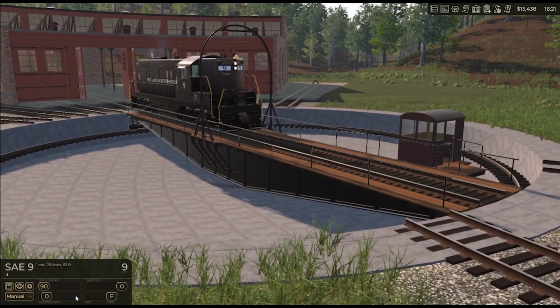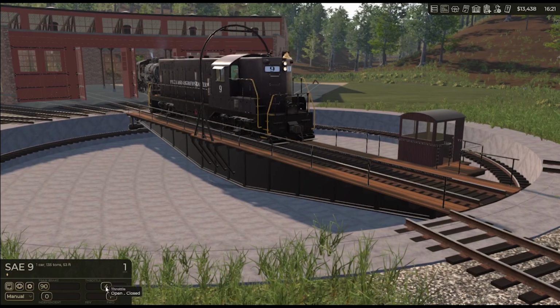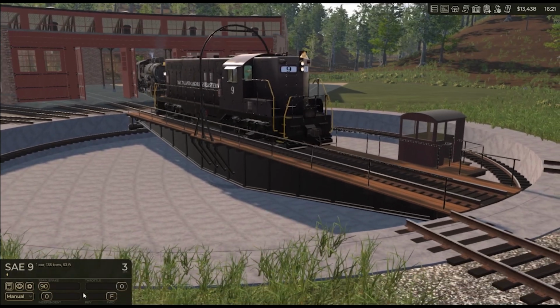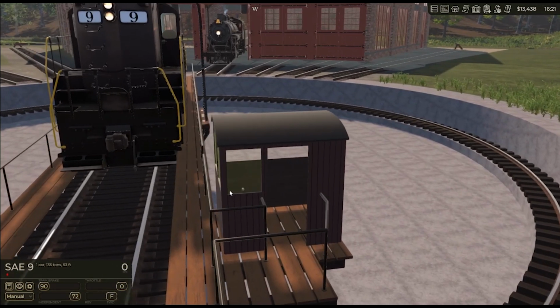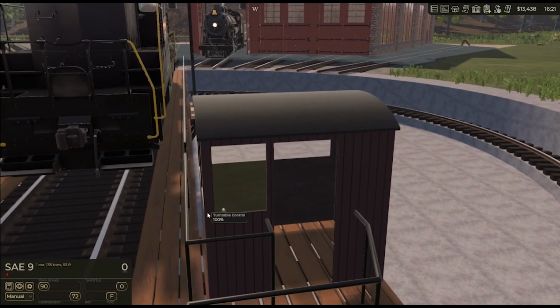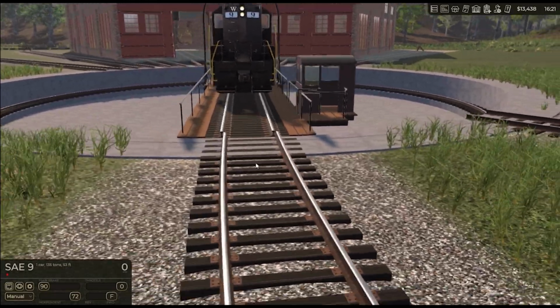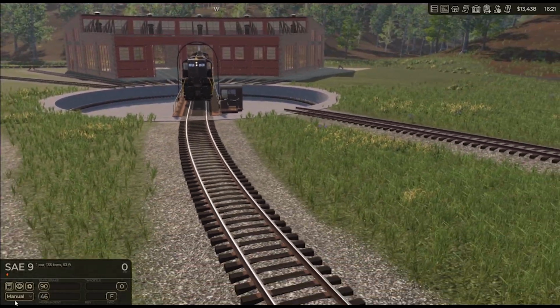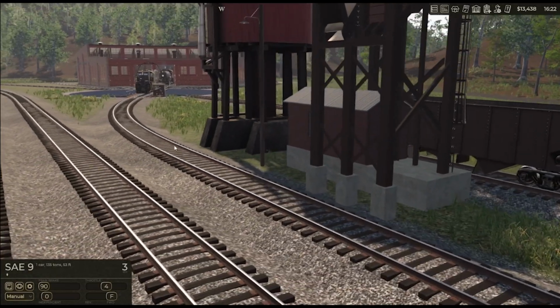So I've got a lot more cars today than I probably will on the normal, just because when you open up a new set of contracts the first time, you just get loaded with a lot of cars. So it takes a few days to kind of get balanced. So we're gonna have a pretty massive train today.